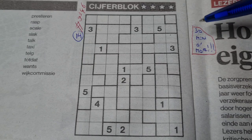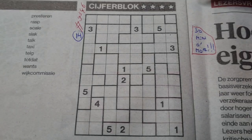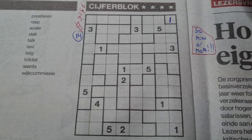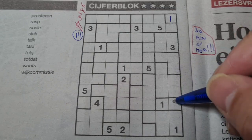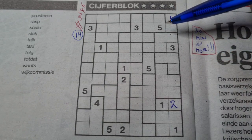So let's get started. And the first question to you is, can we see here the single box or boxes? Because the single box is always a 1. Only 1 single box, always a 1. Next question, do we have here dual boxes? Contains the 1 and the 2. Well, we have a dual box here. The 1 is already given, so this box should be a 2. More dual boxes? No.